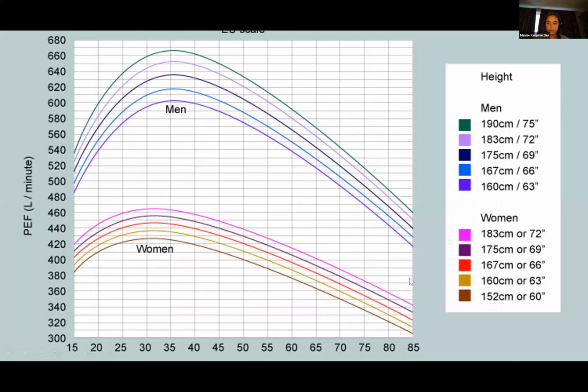So I've got another poll question here. So here's a graph of the normal peak flow results. If you can put the next poll question up. So we'd compare these peak flow rates to the normal values, just to see how well they're doing with that.